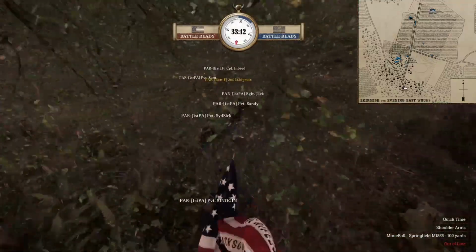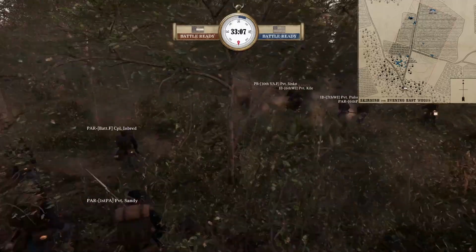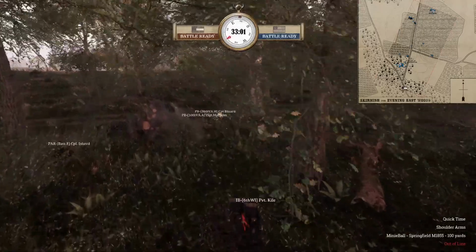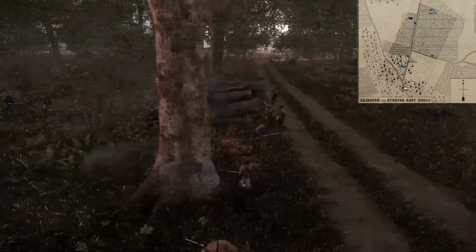All right, you got the Pennsylvania Reserves coming out into the field one more time. They've done this earlier. And they got the Iron Brigade on their flank this time. It is an organized, coordinated attack. And Pickett's Brigade is getting hit from two sides. Here they come.